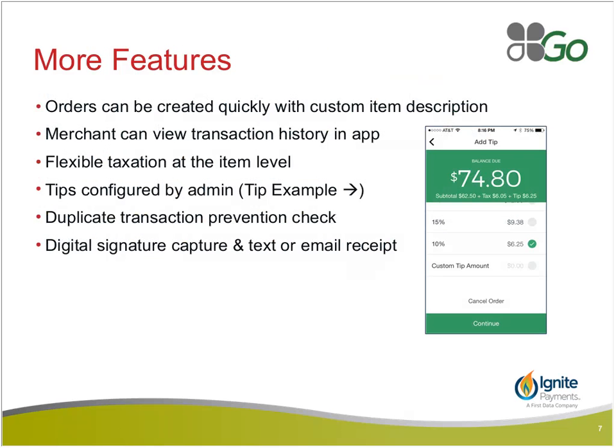Some additional features in there. We'll talk about orders here in just a few moments and how a merchant actually goes through running a transaction with Clover Go. But orders can be created quickly by adding custom items, or merchants can also go in and set up an inventory list so they can pick and choose from the things that they sell often to start off their orders. Okay? Merchants can view transaction history.